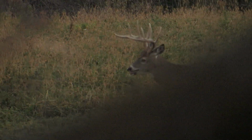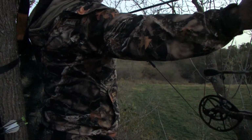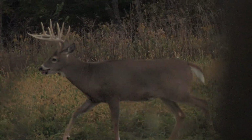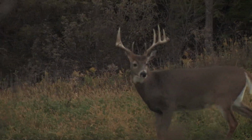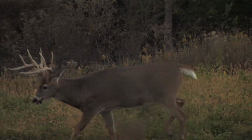And lo and behold, here comes this buck. It was a nice typical. I knew what deer it was immediately when I seen him. I hadn't seen him for a year. I had passed him up the year before, and he come into the Alpha Rack, Whitetail Institute Alpha Rack.